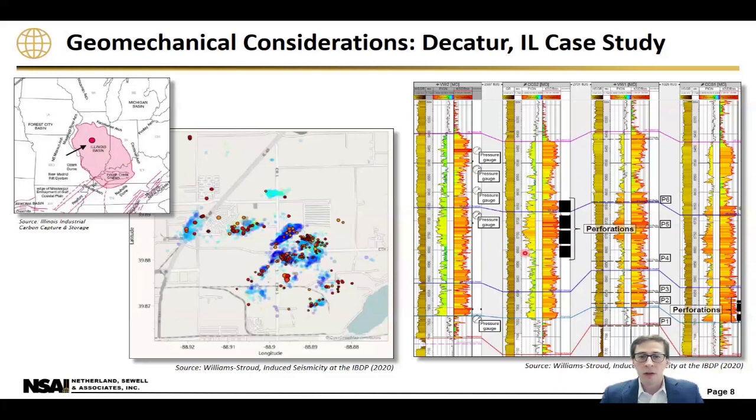The CCS2 wells were perforated a little bit higher in the interval. And there's also this blue pick here, which is sort of a mudstone baffle that separates the middle Mount Simon from the lower Mount Simon. That's the key difference between the CCS1 and the CCS2 from a geomechanical perspective: the CCS2 has this mudstone baffle between it and the crystalline basement.